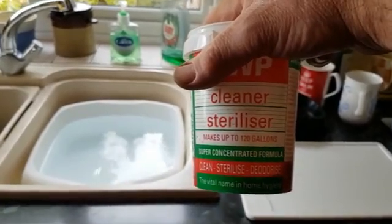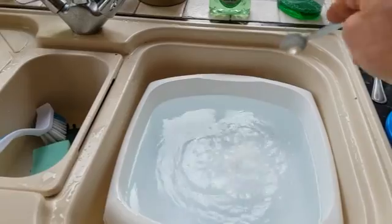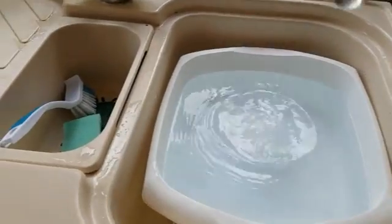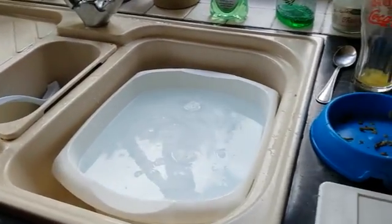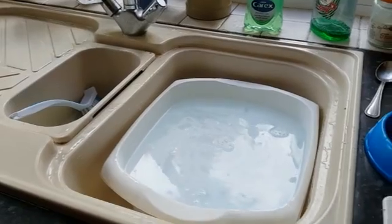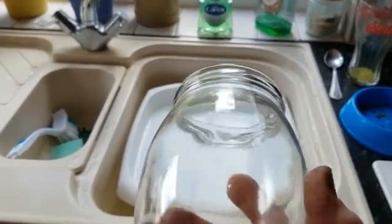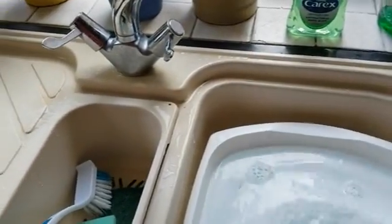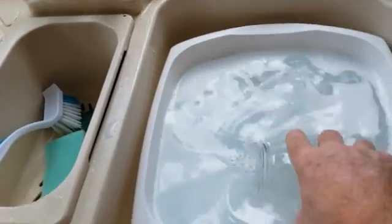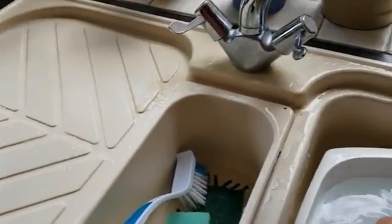So I'm just going to use some of this sterilising solution to sterilise those jars. Roughly a teaspoon to 2 teaspoons per gallon, and then I've just got to let the jars soak in that for about 5 minutes. And whilst they're soaking in there, I'm going to rinse the salt off of the cucumber. You should really use proper Kilner jars rather than these commercial product jars. They're not really built to withstand some of the temperatures, but if you're careful you can reuse these jars. So we're just going to pop these 3 jars into soak. The lid's in as well.